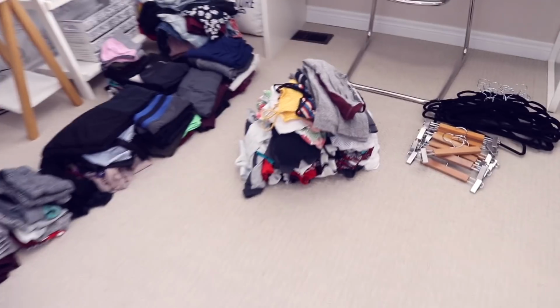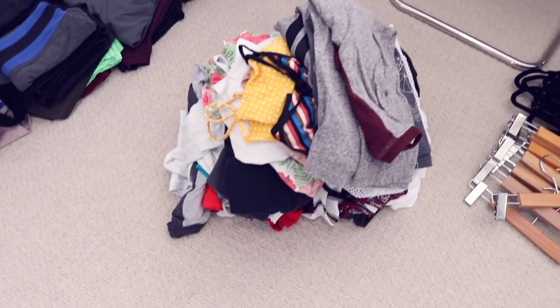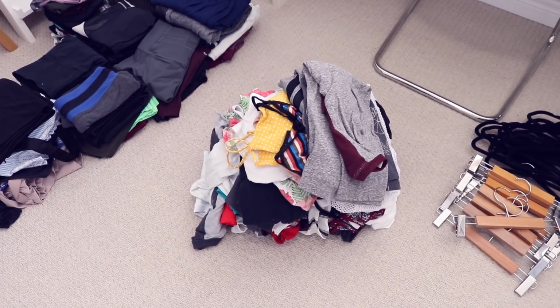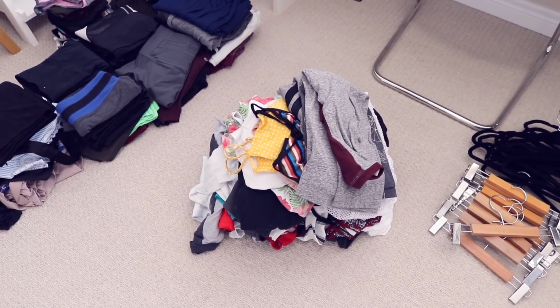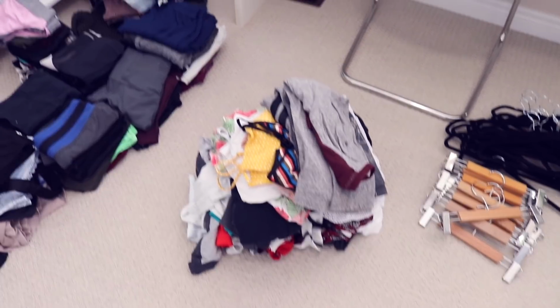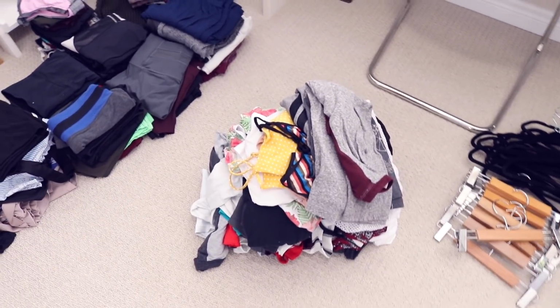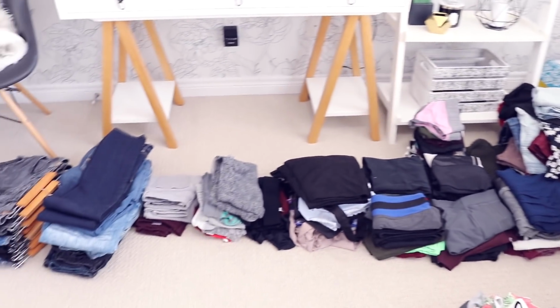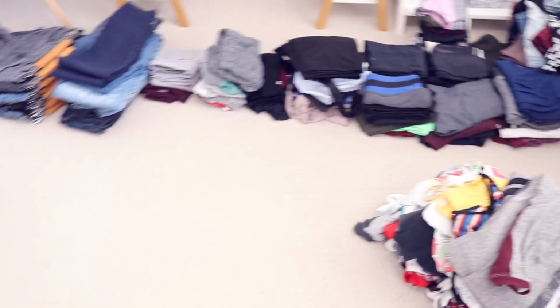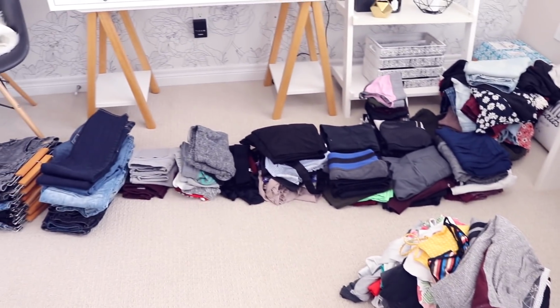And then I do need to go through this pile right here, which is shirts that I don't really know what to do with. Some of them are cute everyday tank tops and stuff that I like to wear. Some of them are PJ shirts, t-shirts, that sort of thing. So I need to figure out if I want to hang some of these up or put them in a drawer. And then, like I said, I need to put all this stuff in drawers. And then I also need to go through that pile and try things on. So I definitely think I'm not going to be able to get all this done today. But first off, we're going to get this stuff in drawers.